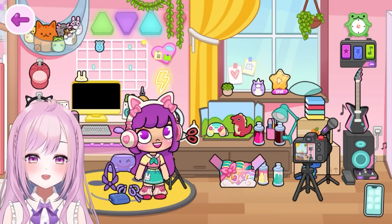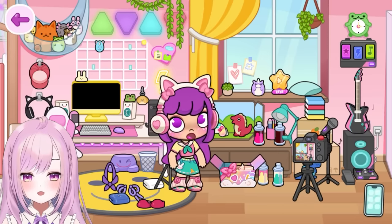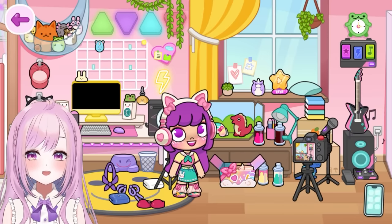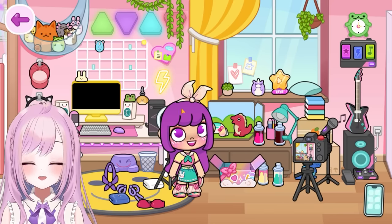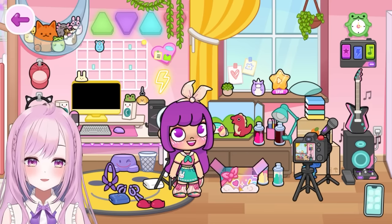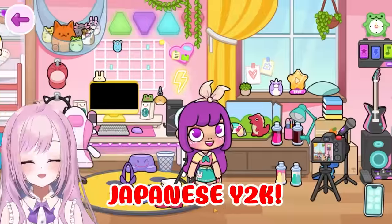And there's a necklace here. Ooh, it matches. And my shoes. Oh, this is the perfect fit. I love it. This is awesome. And what about this one? Oh, I can change my thingy on top to a hairband. Wow. I look so Japanese Y2K.